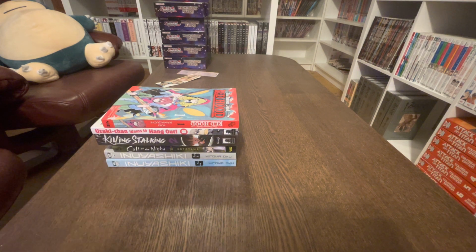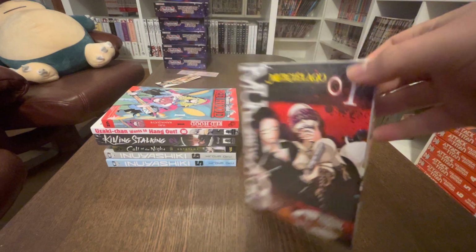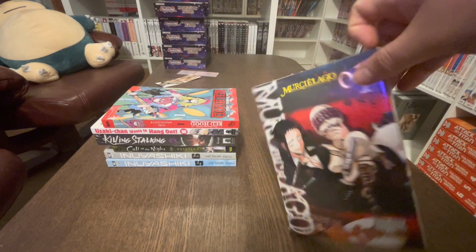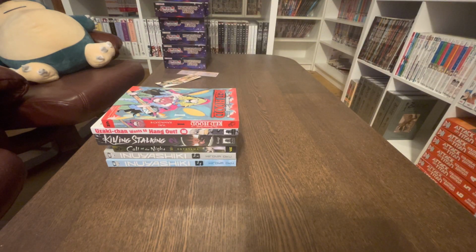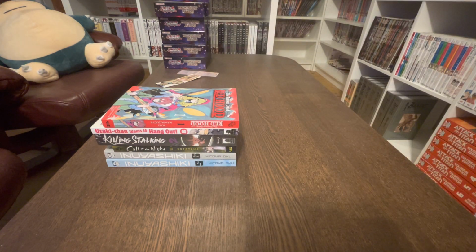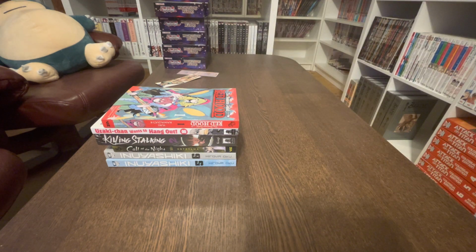Next up is 3 volumes of an older series that I decided to pick up as a little gift for myself this holiday season, which is Murcielago. I'm not sure how to pronounce this. These volumes look absolutely weird. These spines aren't super pretty, but the way you can see this manga is right up my alley. It's gory, it's hyper-sexualized, it has humor, it has a lot of action.